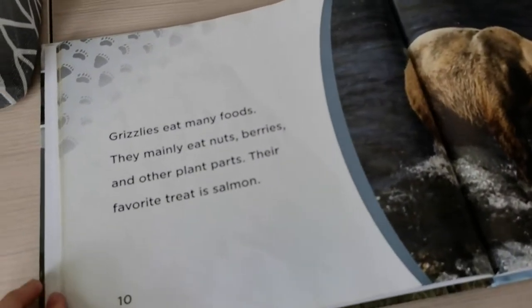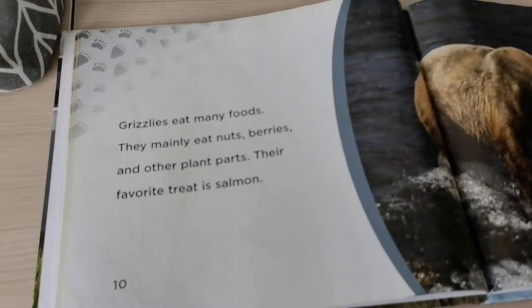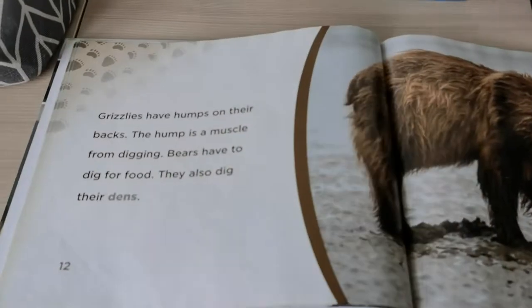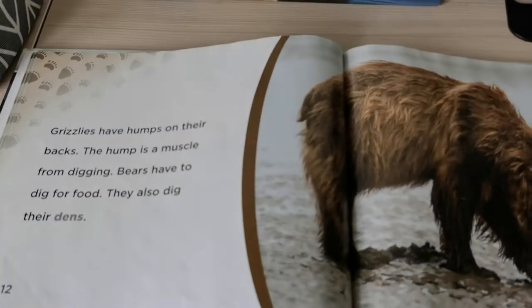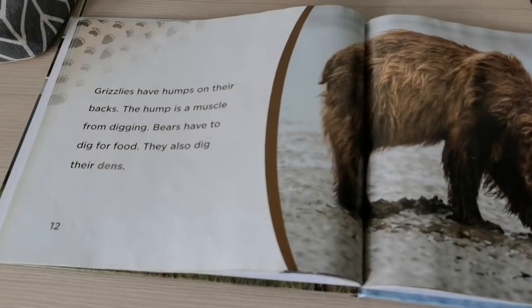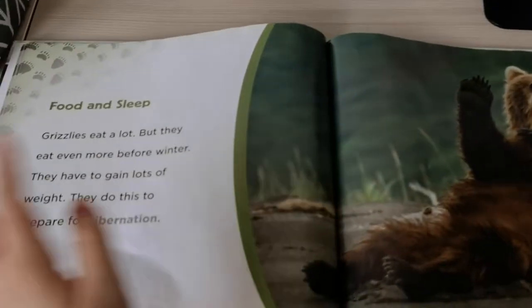Grizzlies like to eat many foods. They mainly eat nuts, berries, and other plant parts. The favorite treat is salmon. Grizzly bears have humps on their backs. The hump is a muscle from digging. The grizzly bears have to dig for food. They also dig with their claws.